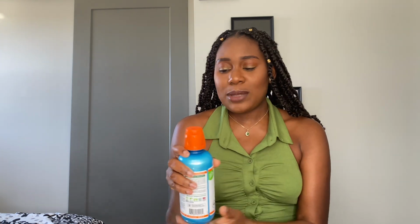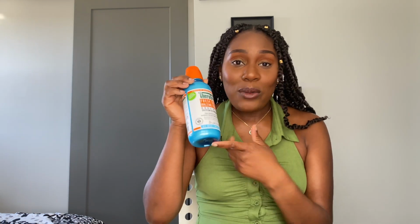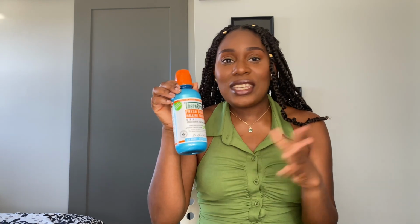It's a little bit on the expensive side. I think it was like $11, but also I'm in Canada, so things are a little bit more expensive. But yeah, this was $11, and I think it's worth the money because it actually works. I've actually seen a difference since I started using it. So I would highly recommend this. Anyone that feels like they need to keep their breath smelling fresher for a longer period of time, I would recommend you get this.